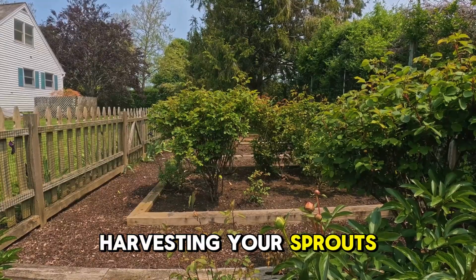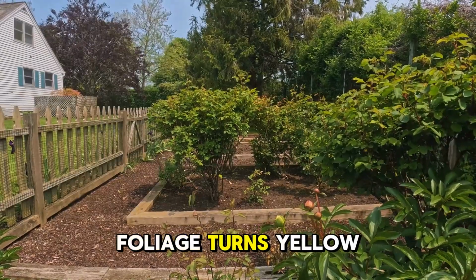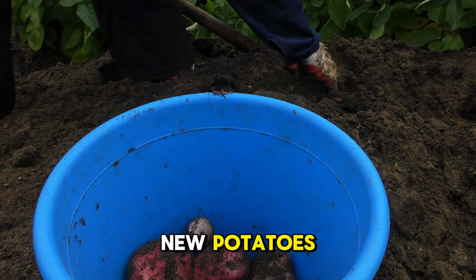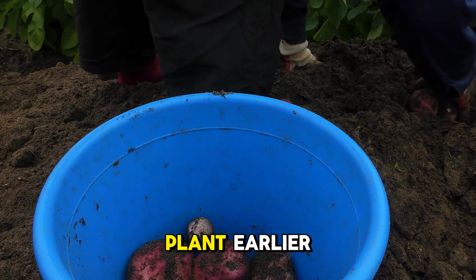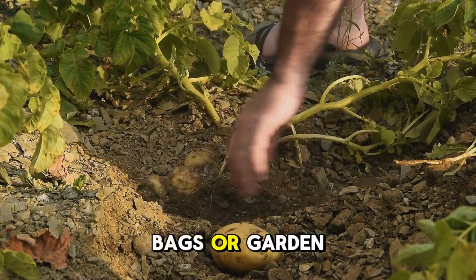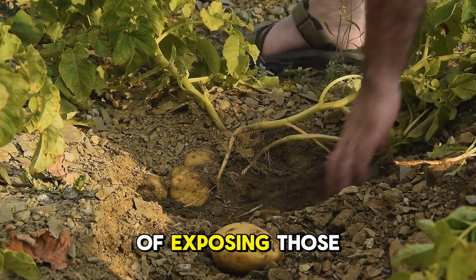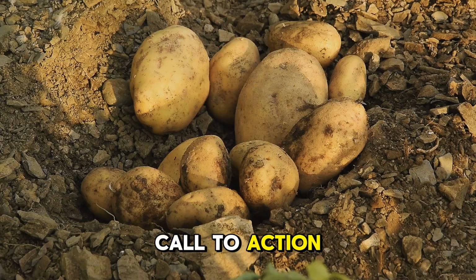Harvesting your spuds. You will know your potatoes are ready when the foliage turns yellow and starts to die. For baby new potatoes, you might be able to dig carefully around the plant earlier, at about 60 days. Regardless of whether you have buckets, bags, or garden plots, there is nothing like the thrill of exposing those first potatoes.